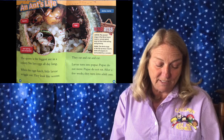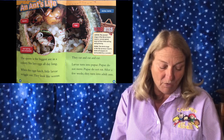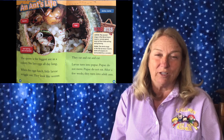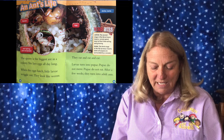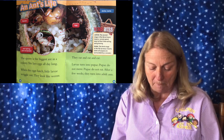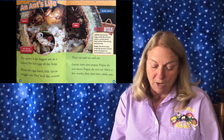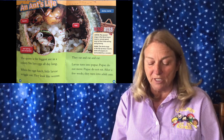The queen is the biggest ant in the colony. She lays eggs all day long. When the eggs hatch, little larvae wriggle out. That means kind of like fat worms. They eat and eat and eat. Larvae turn into pupae. Pupae do not move. Pupae do not eat. After a few weeks, they turn into adult ants.